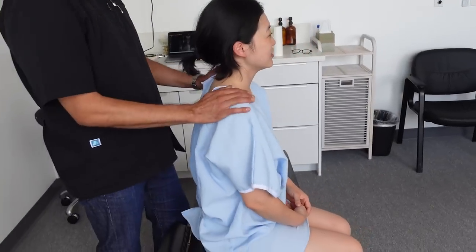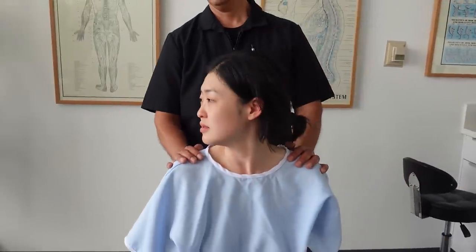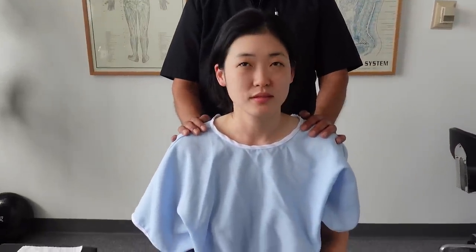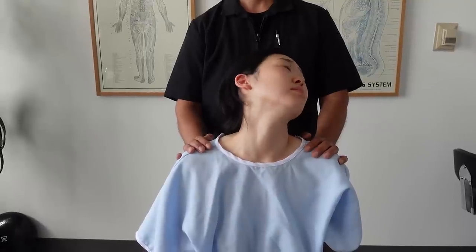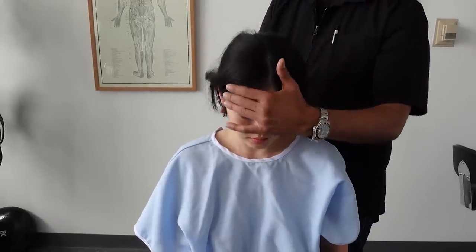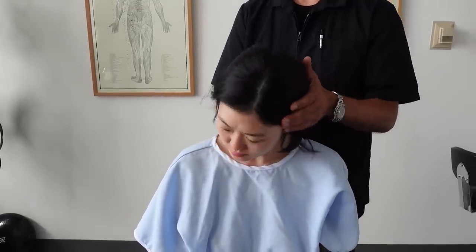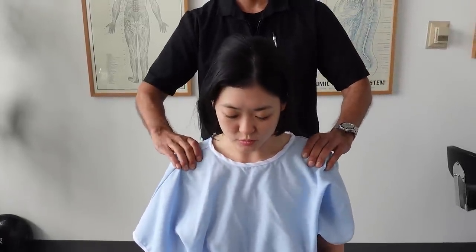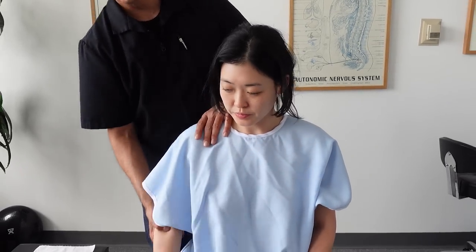Yeah. Look straight ahead. Turn to the left. Turn to the right. Look straight ahead. Look up. Up and to the left. Up and to the right. Look straight ahead. Look down. Down and left. Down and right. Good. Awesome. Now let's check the shoulders, okay? Let me do the work.